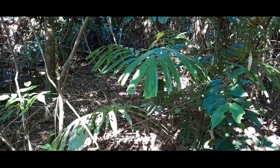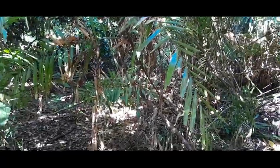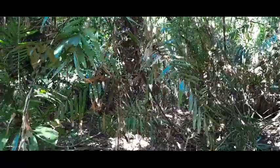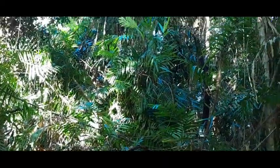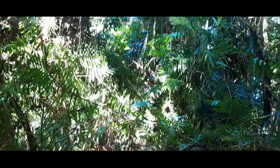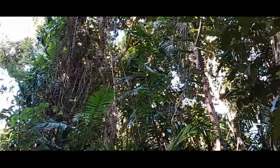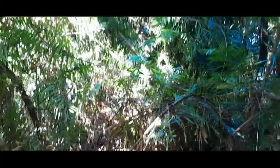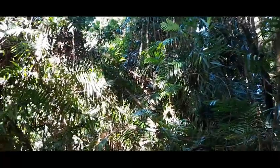I think it's a junior version of a caryotoides, but it doesn't appear to have any barbs on it. This is Calamus australis. Another big clump of Calamus australis here. Huge clump. Starting to climb up through the canopy. So immense, and I'm just looking at the centre of it here and the barbs on that middle bit that you can't really see. Pretty dangerous looking plant.